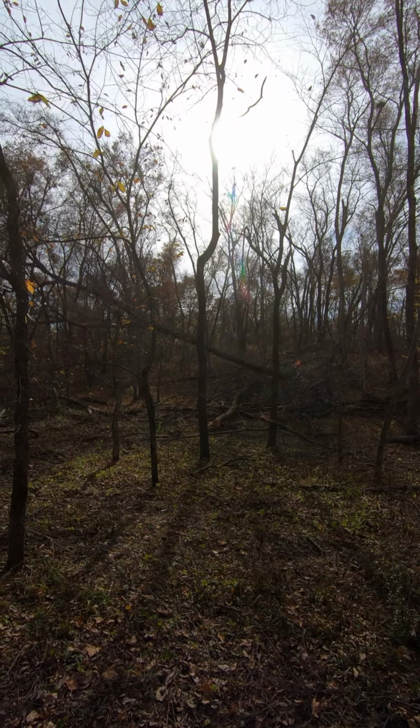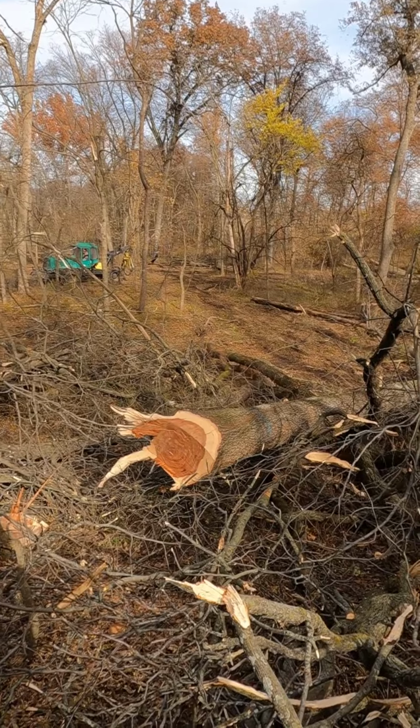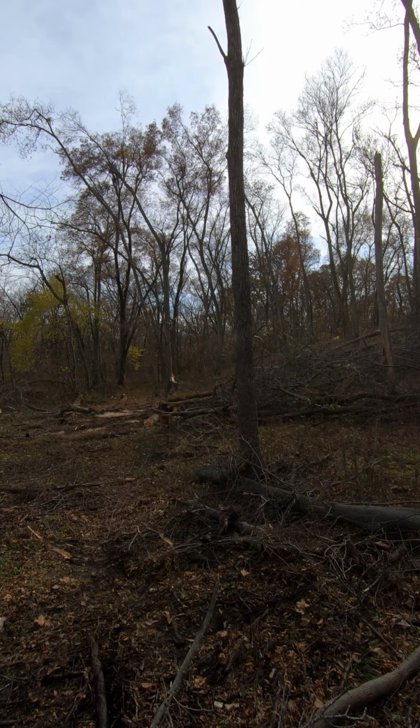It is uphill, it is gonna go away from me. I wanna get as far away as I can. Ow! Throwed a bunch of sticks at me out of that brush pile. Woo! It's always exciting when you're still alive.